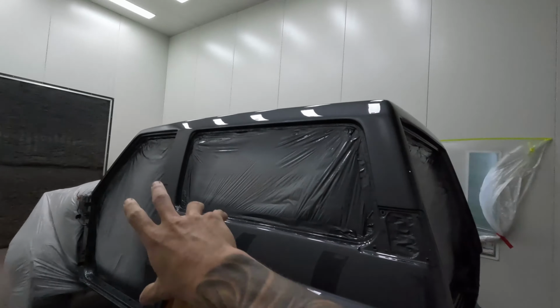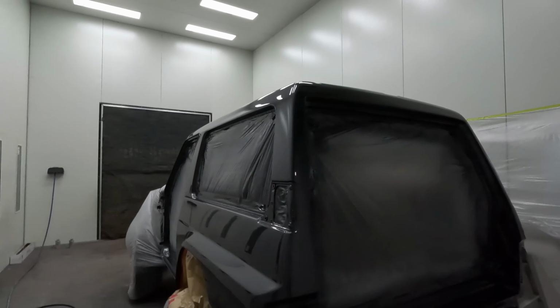Rightio, so just checking back in with another little update. Just going into the booth now. Basically, base coated at about midday, and we've just been letting it flash, clear, flash, clear. And this is how it's looking at the moment. Absolutely gorgeous.